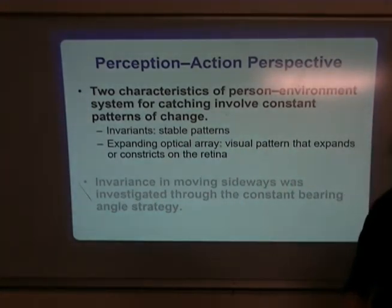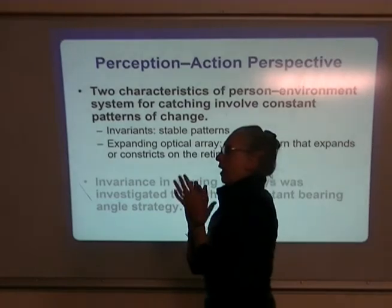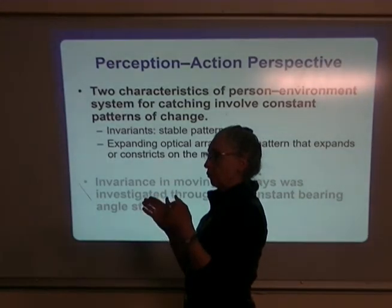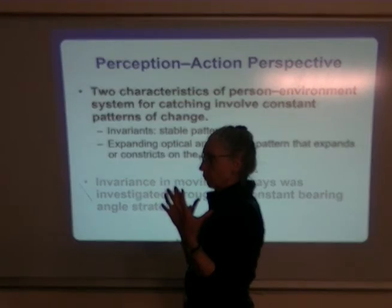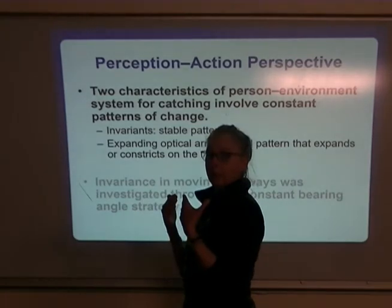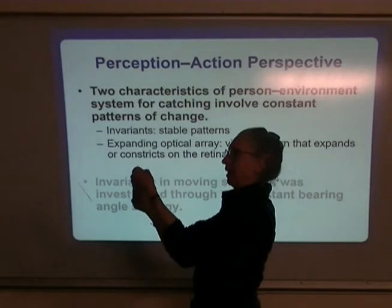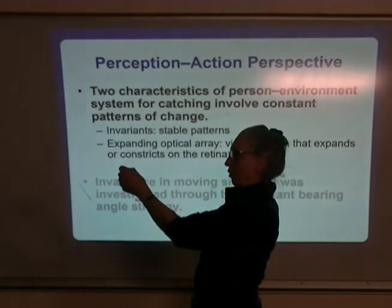If you think about it, if you're driving along and the car in front of you is getting bigger, what would you do? What would be your response to the car in front of you getting bigger? Get away from it. You're driving down the road, and the car in front of you is getting bigger. What do you do?